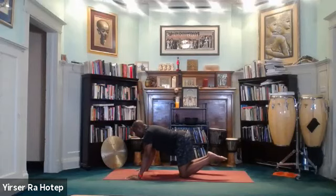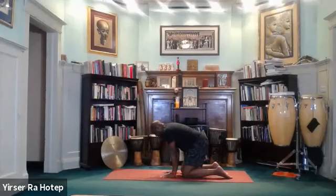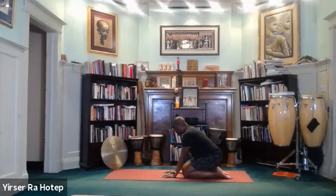Point your toes and place your insteps down. Place your right hand in front of your right knee. Your left hand in front of your left knee. Sit down onto your heels.